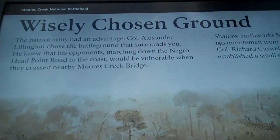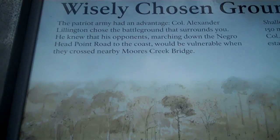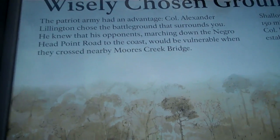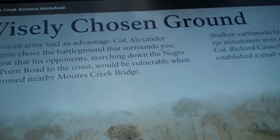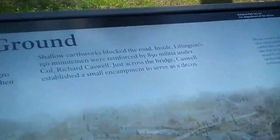This is called wisely chosen ground. It said the Patriot Army had an advantage. Colonel Alexander Lillington chose the battleground that surrounds you. He knew that his opponents marching down the Negro Head Point Road to the coast would be vulnerable when they crossed near Moores Creek Bridge, which is over there. We're about to go see that.